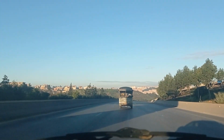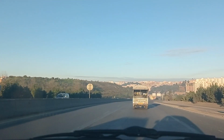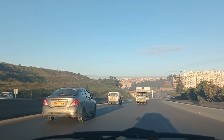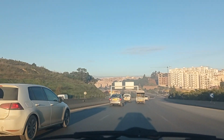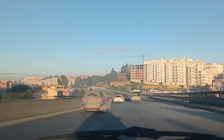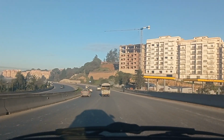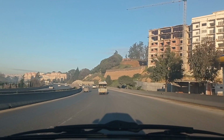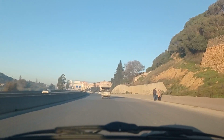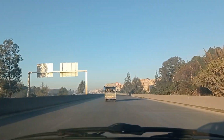The Saoula area is on the right if you want to go to Saoula. It's a very practical road. Just 20 minutes to drive from Bachdjerrah to Saoula. And there isn't a lot of congestion on this route. I'm still running at 80 kilometers per hour, but there is a car tailgating me. And I don't really like this because I might need to slow down.